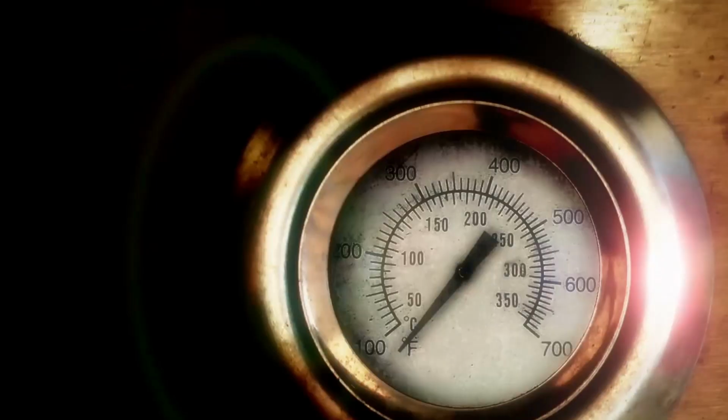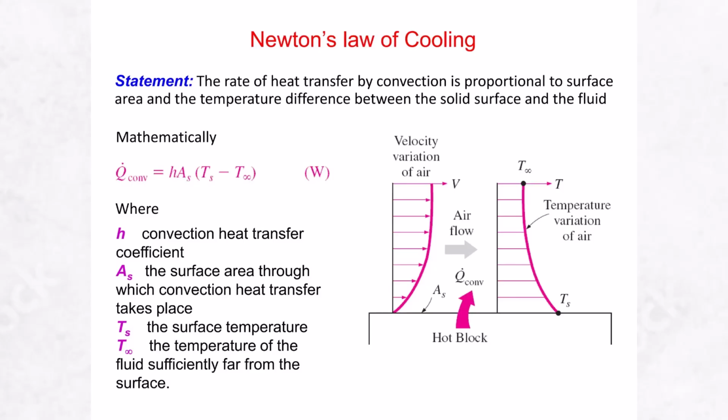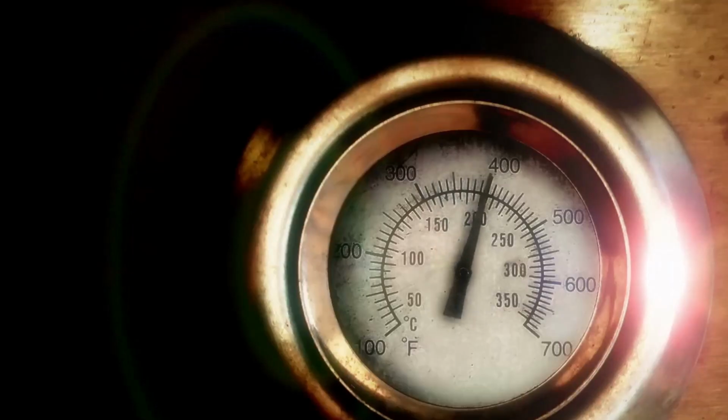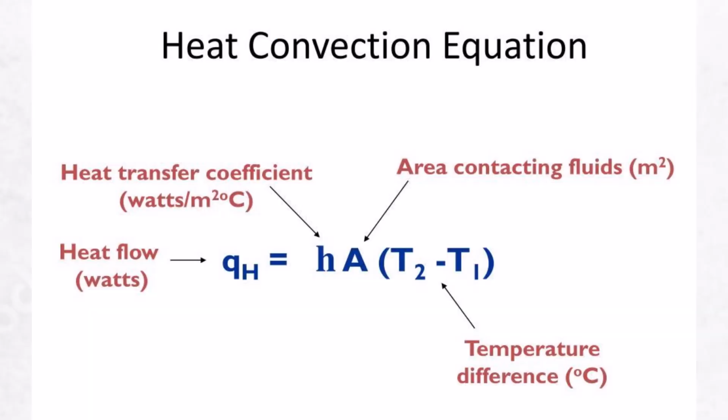The second part of Newton's law of cooling is the temperature difference between the surface of the cladding and the bulk temperature of the water flowing by. A hotter rod surface compared to the water temperature will result in a faster rate of heat transfer. The final and very important piece is the heat transfer coefficient. This number tells us how good the convection process is. It depends on many factors, like how fast the water is flowing and what its properties are. A fast-moving, turbulent fluid will have a much higher heat transfer coefficient than a slow, calm one.